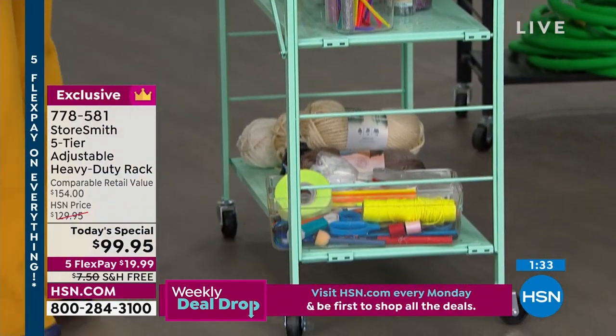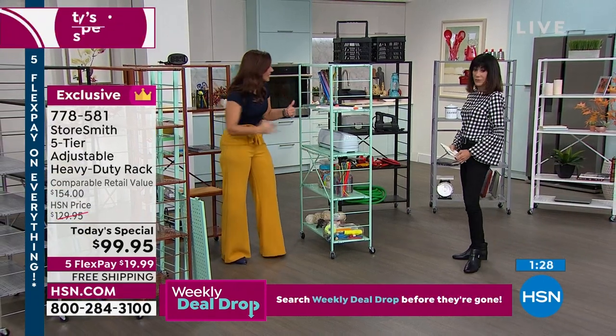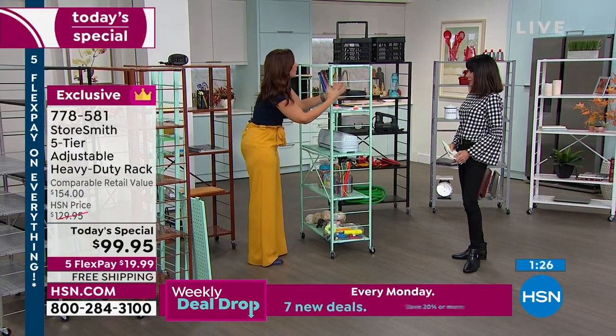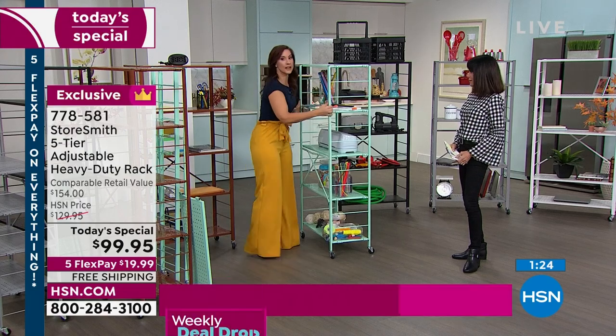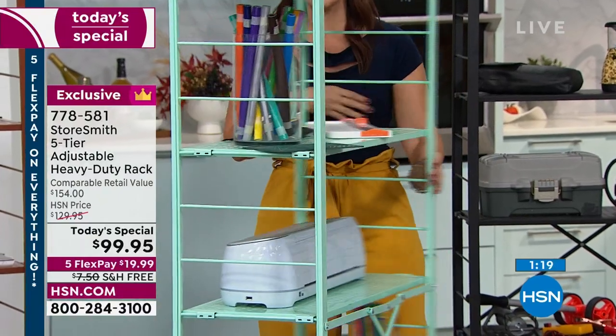What I love to do is show this side of it as well. Not only do the rungs give you that customization, but it also gives you something to hold things in place, which is so important. Because if you're going to have movable storage, I mean, take a look at this. Two of the wheels will lock. I love that. I don't have to worry about it falling out.